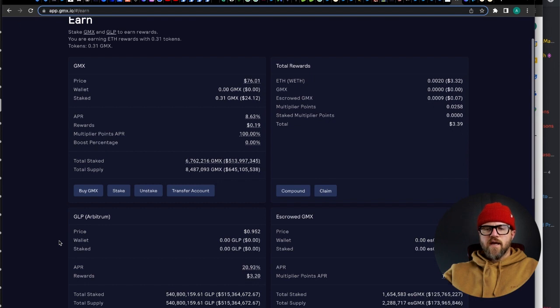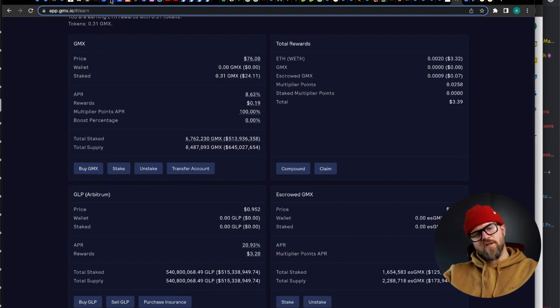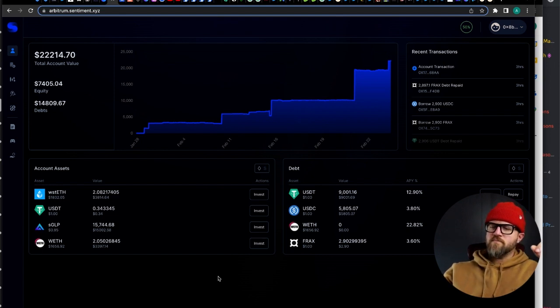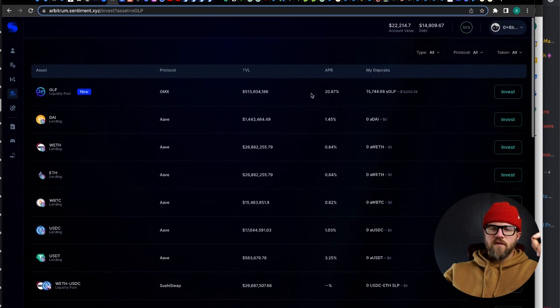If you're tracking along with me here, I've got GLP on Avalanche. I've got GLP invested in Sentiment, which is one of my other most favorite platforms, protocols inside of Arbitrum. In fact, Sentiment, if you're watching this, MUX, if you're watching this, please, I would love to see MUX LP involved in the invest tab here. GLP already is. I'd love to see MUX LP especially as the APRs change. It'd be nice to arb the APRs.